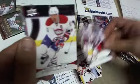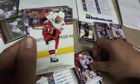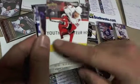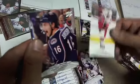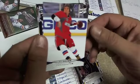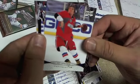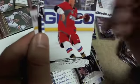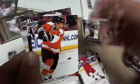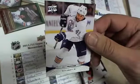Hudler for the Blue Jackets. Giunta for the Canadiens, Phil Kessel for the Maple Leafs, Jokinen for the Hurricanes, I believe, and it's a canvas card. Brassard for the Blue Jackets, Ovechkin for the Capitals, doing his famous football throw. This is the third card we've pulled of this. Still is kind of a cool looking card. It wouldn't be during a game anyway, or during a pre-game. It would look kind of stupid. Timonen for the Flyers and Peckham for the Oilers.